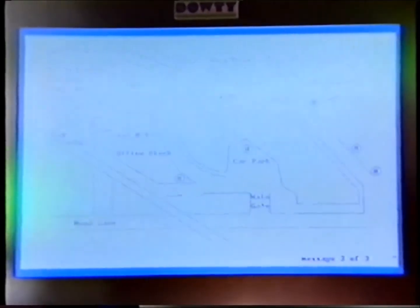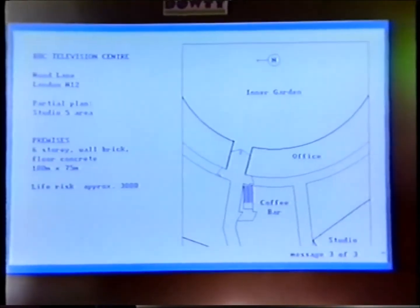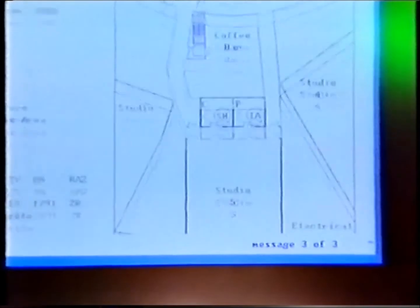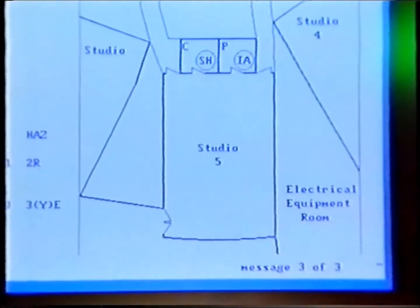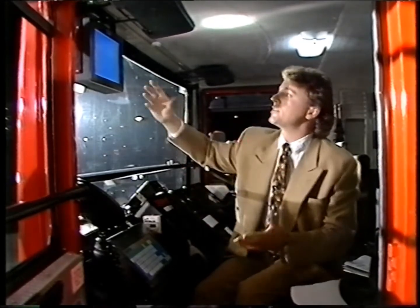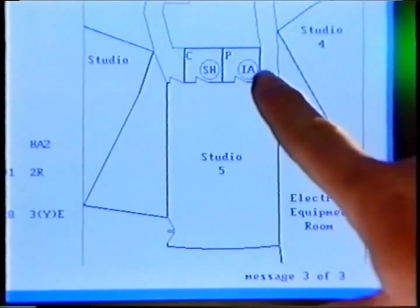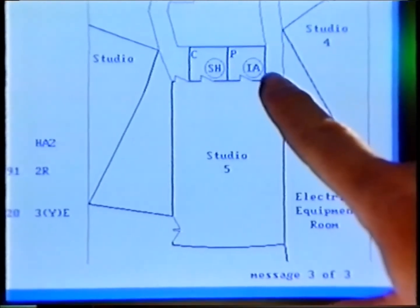Right, well, let's see if we've got that more detailed plan. New message, so let's have a look. Now, these are fictitious maps for security reasons, but you can see that if I flick down, there is Studio 5. And I also get information of a chemical hazard. Now, if, for instance, there was a chemical here, which again we're just pretending for this demonstration, I could find out more details about it.